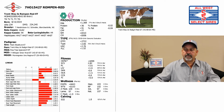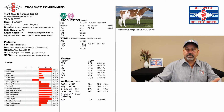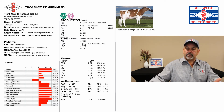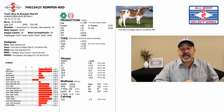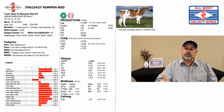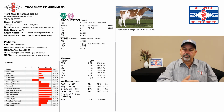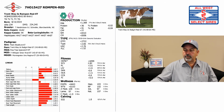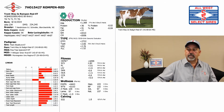Rompin' Red is a bull I've talked about before. Just again want to mention him again. Over 1,300 of milk. A bull that is plus 2.66 type, 2.76 on udders, 1.5 on feet and legs, really great linear, plus 3.6 productive life, just a slight minus on DPR. Again, like the McDonald bull, he's a red bull with very little or any influence of any apple blood. This bull actually goes back to the Roxy family on his side through the Morning View herd again that we've mentioned earlier today. So again, some alternative to the red breeds, and a bull that's plus on his wellness traits at 153.